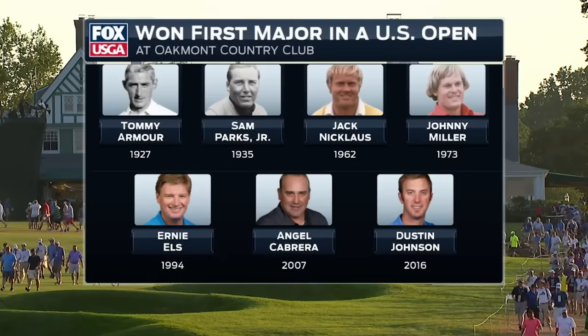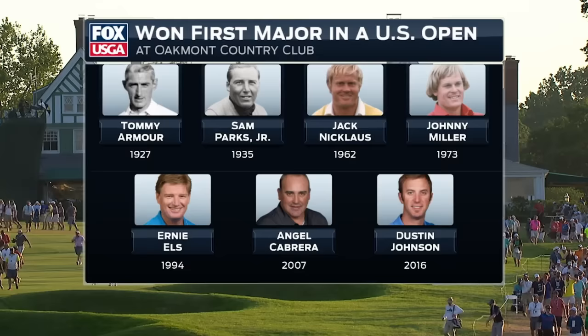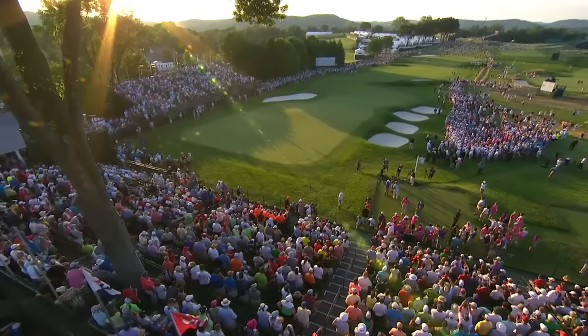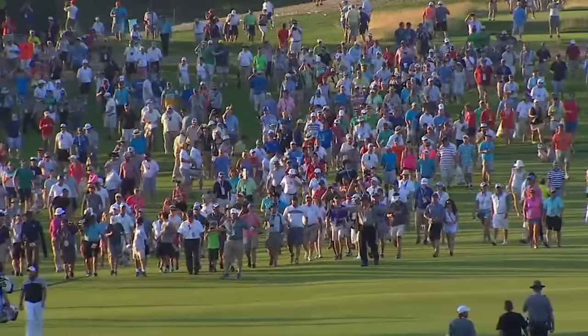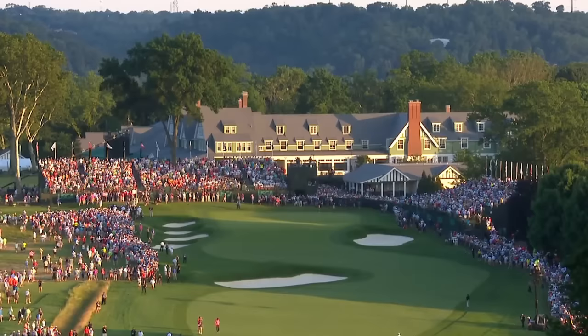And the first major championship in a U.S. Open coming for Dustin Johnson. Go back to 1962. We just saw Jack Nicklaus winning it in 62 after an 18-hole playoff with Arnold Palmer. There's still another pairing back there. We don't at this moment know how much Dustin Johnson is going to win by, but he is going to win this U.S. Open.